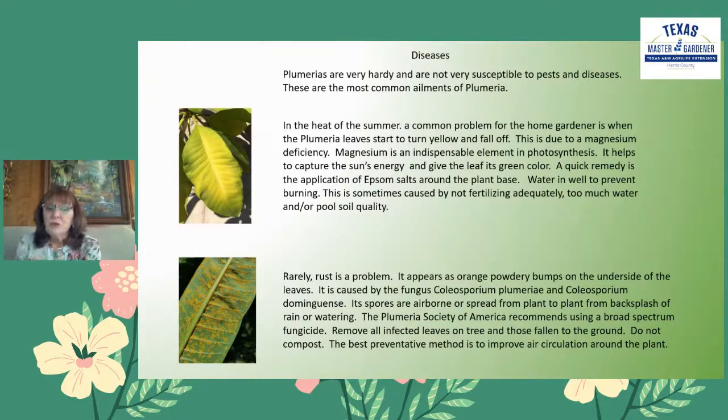So what you need to do, the Plumeria Society of America recommends using a broad spectrum fungicide, but you need to remove all the infected leaves. That means remove all the infected leaves on the plant, pop it off, and all the leaves on the ground. Pick them up, and any of the soil that the rust has actually touched, remove the soil. Hopefully it's mulched, but just remove that and throw it away. Do not compost it. Next.